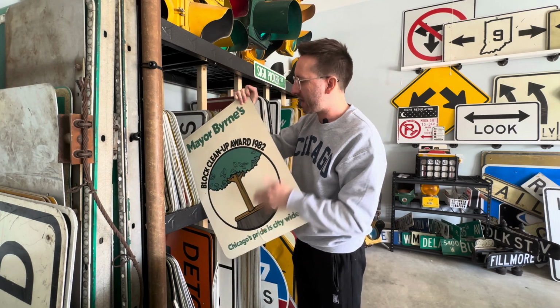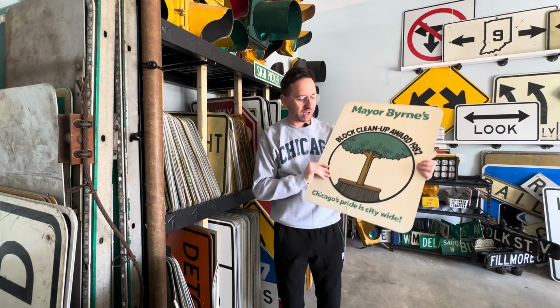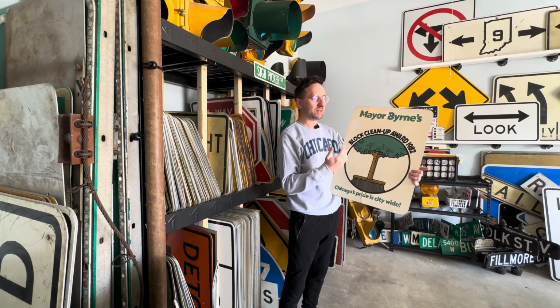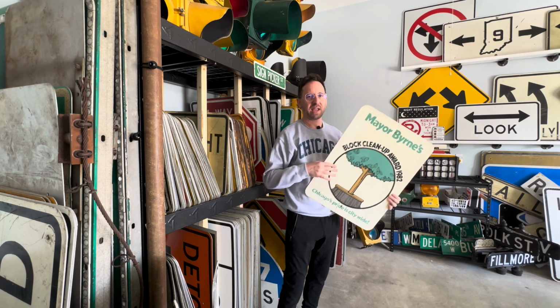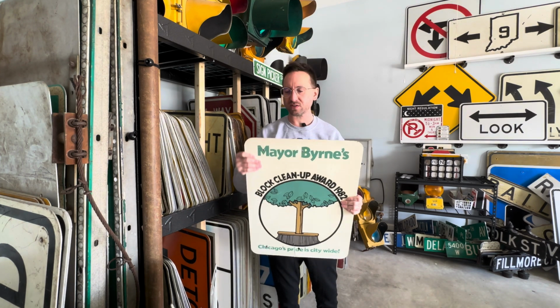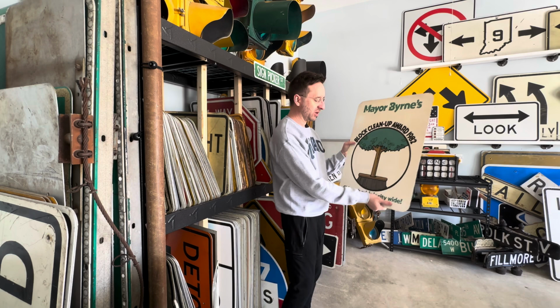So here is one that was not made by the City of Chicago, although it may have been. City of Chicago was just not printed down at the bottom. But this is my second sign that has Mayor Byrne printed on it, and it's all about the Block Cleanup Award of 1982. So check that out. Even in 1982, they were making signs like this. Signs that were not reflective, has this really shiny, glossy coat of paint on it. Although this is not a public safety sign, so it's not as important that it needed to be reflective. It really didn't.